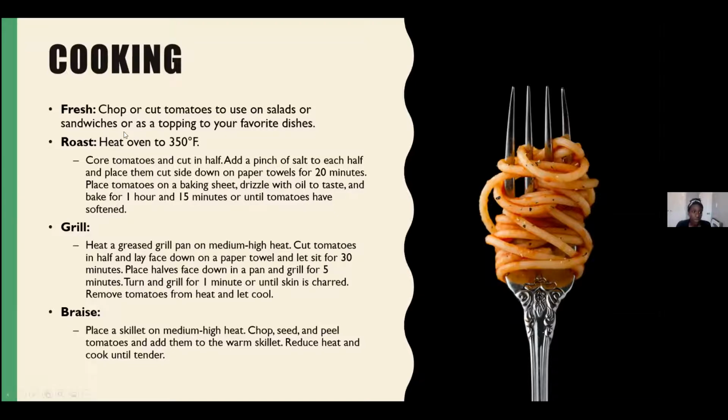So we know we can do our fresh vegetables. We can chop and cut our tomatoes for salad, sandwiches. We can also roast. Roasting is when we put something on a higher heat for a longer period of time. So we can roast them in the oven. We can also grill them. When you grill them, you want to cut them in half and let them sit for 30 minutes face down. And then you want to start them on the grill. And then we can also braise them as well. All of these different cooking methods are going to produce a different flavor and texture too.